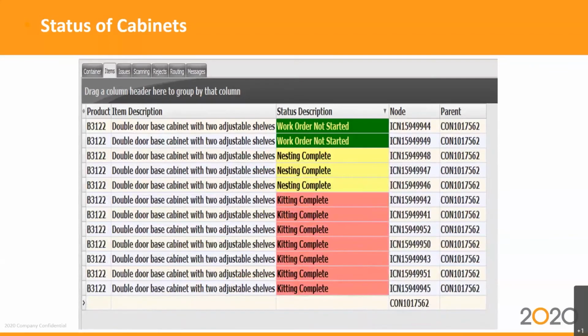Now that was a part level status screen that we just did. Now we are on the status of the cabinet. And you can see that you have work order not started, you have nesting complete, and you have kitting complete. When all the parts are kitted, it will go to ready for assembly status, just not on the screen.